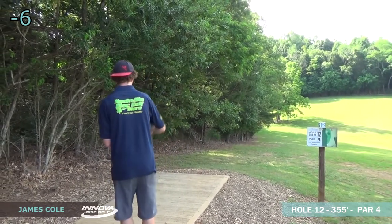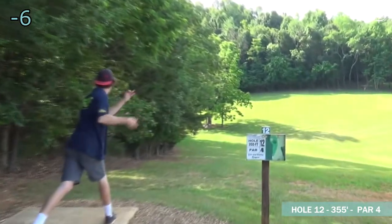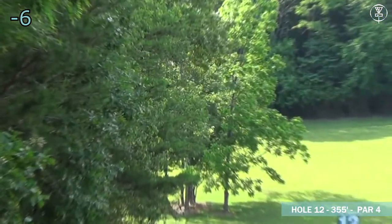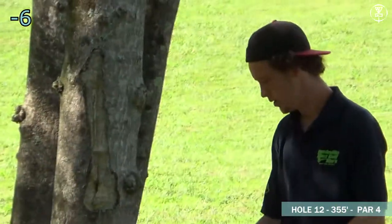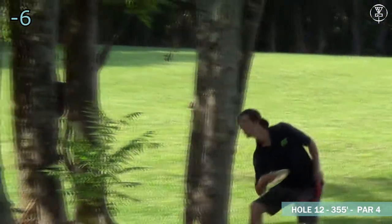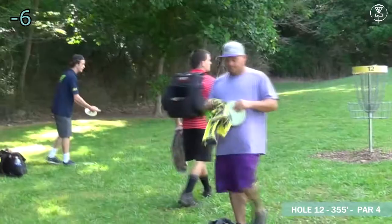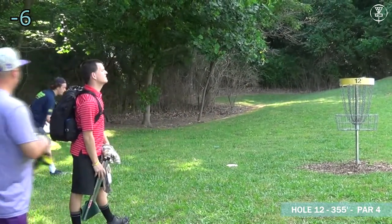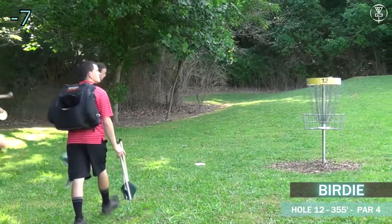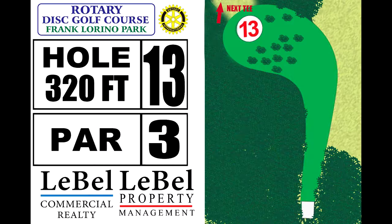All these guys looking to play the hyzer line. I don't know what they're throwing, but I could get a fairway driver or a mid, maybe even a mid-range down there. Snappy's more than likely in the woods there. It's very thick in there. Even if you hit the trees numerous times, it's not impossible to get a four on this, but they try and make it into the final nine, so they got to make something.